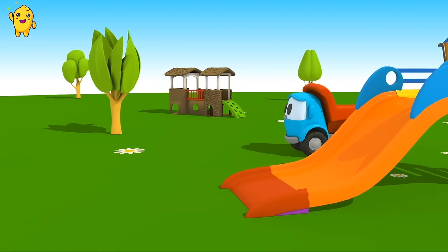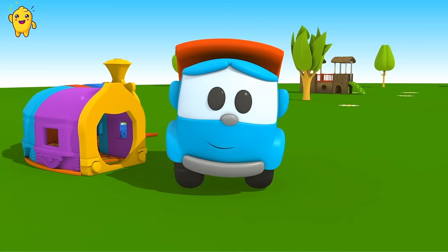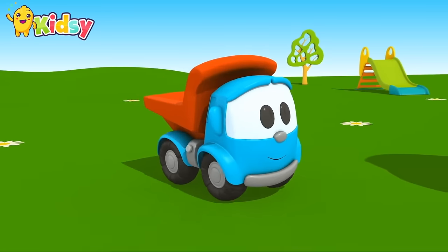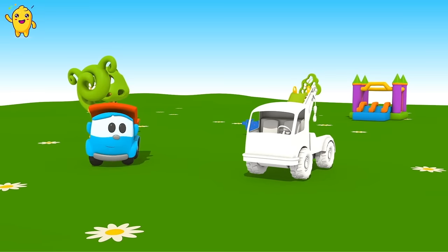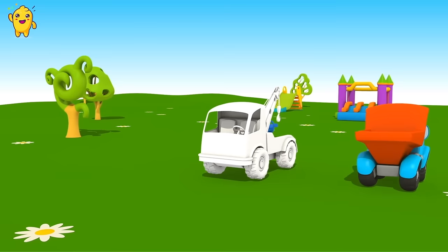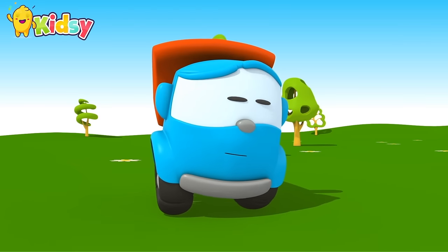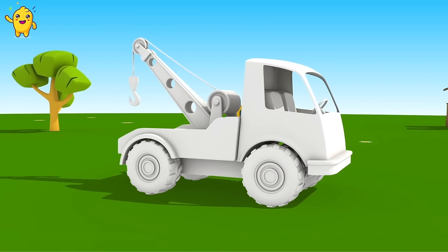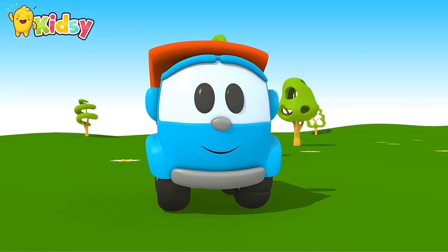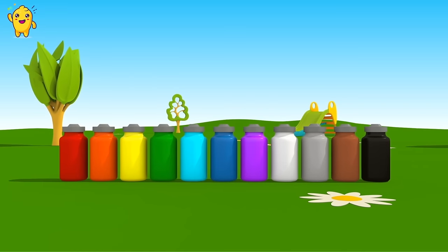This is a playground. And this is Leo. Oh, look! What kind of vehicle is this? Look carefully, Leo. It has a big platform and a hook. This is a tow truck. Let's paint it. And here are the paints.